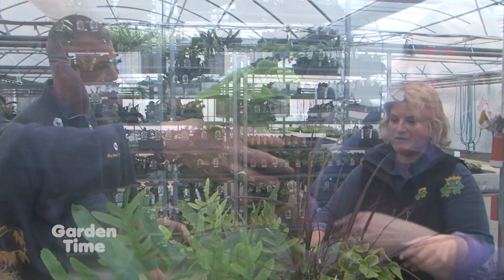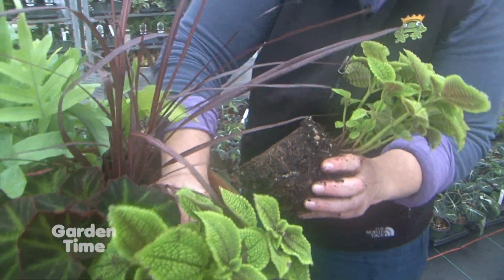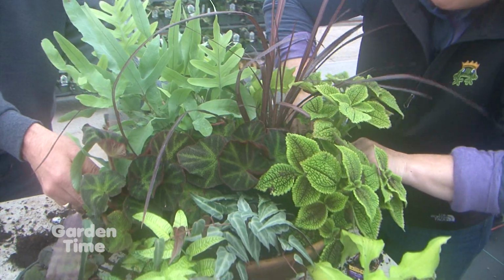Come fall or early winter, what do we do then? Yeah, I think that's a great thing about this, is you can frog it, rip it apart, and save the elements that are okay to be outside, save your hostas, save your cordylines and things like that. But maybe you want to bring your houseplants back inside and repot them. It's a good time to do that kind of thing.